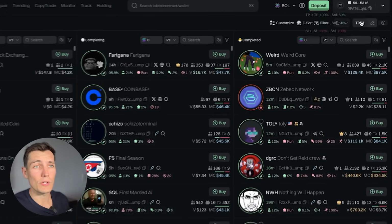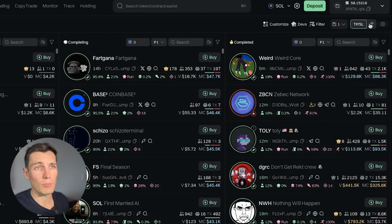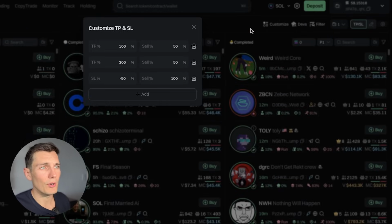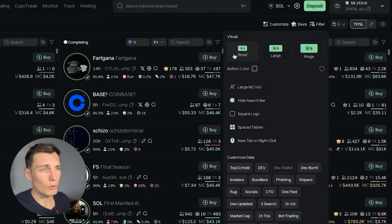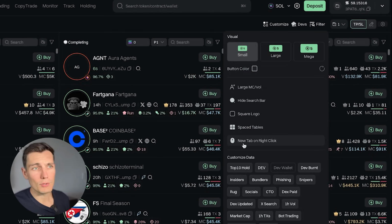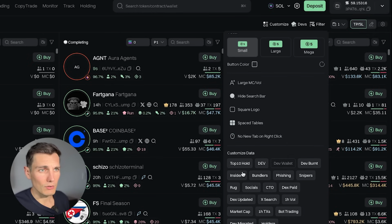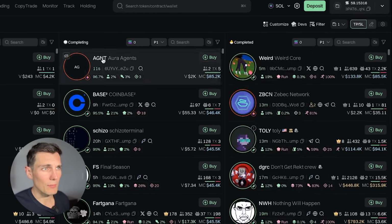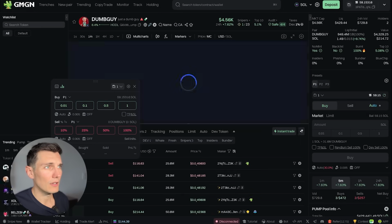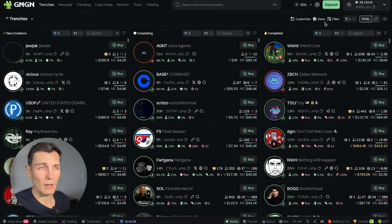Then a few things that you can do is set up automatic take profit and stop losses. They recommended this one, I'm going to do this. And we can also customize to have all the kind of data that we want. New tab on right click, I'm going to do this. No new tab on right click. So that means if I right click on the coin, it opens it instantly. That's pretty cool. That's going to make me a bit faster.